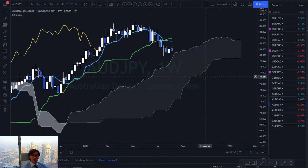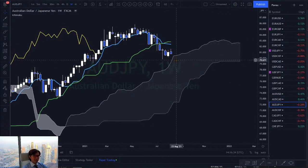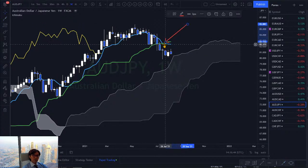And the next one is AUD JPY. This one is also retracing, with the price exactly in between Kijun Sen and Kumo. And here also you see a dead cross of Tenkan Kijun Sen. So this was the end of the uptrend about 3 or 4 weeks ago, and now it's in range mode. So we cannot really expect a big trend next week. It might be ranging or consolidating.